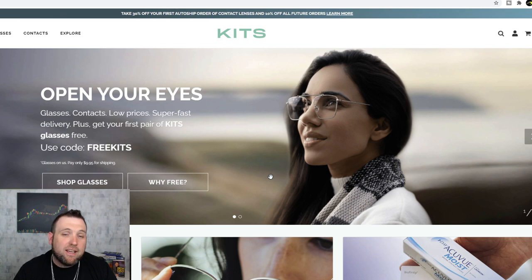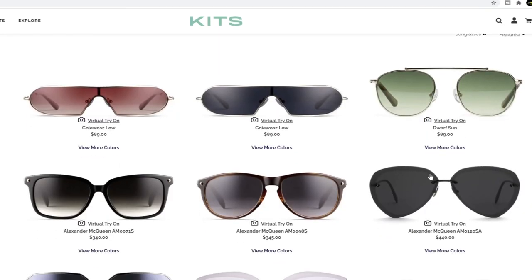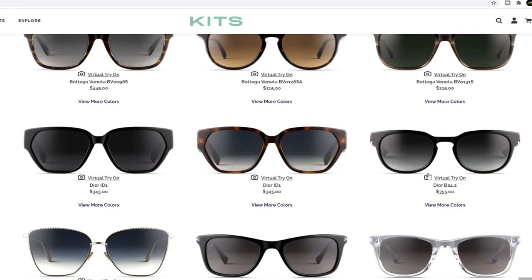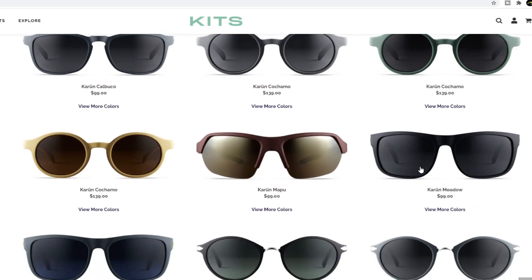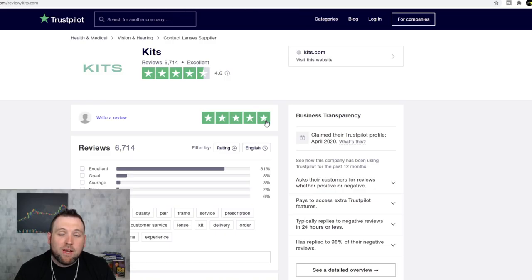So if you want to find out any information about KITS, all you have to do is go to KITS.com, as I said before, as you see up here. Now KITS is a legit company, and they offer all kinds of deals. And as you can see, they have some pretty nice looking glasses. Just to show the company's not playing around, I went and checked them out on Trustpilot, where they're rated very highly, 4.6 stars currently, 81% excellent reviews out of almost 7,000 people. They are doing something right.